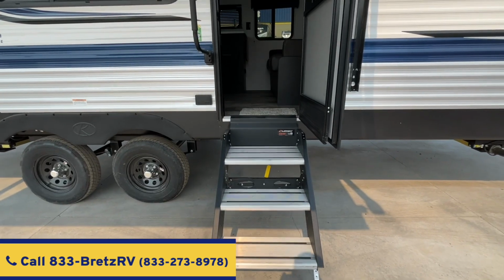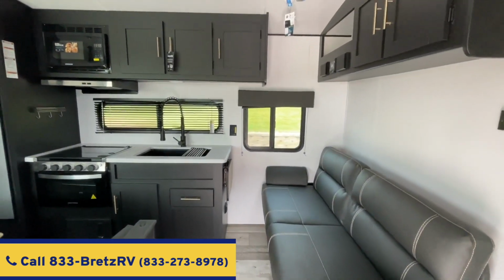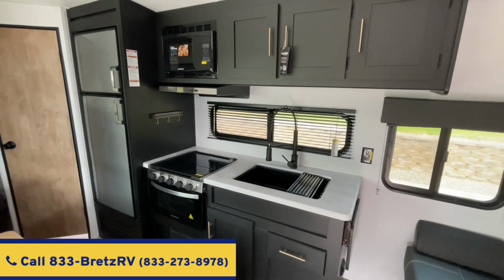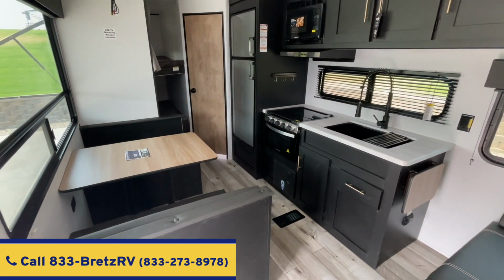So now walking inside our Springdale, we're getting a really good look of what camping is gonna be like. So one thing you notice right away, we don't have any slides on here. So super simple. One less thing you have to worry about when you go out camping with your family. We've got lots of space to eat, to sit down and relax, to hang out.